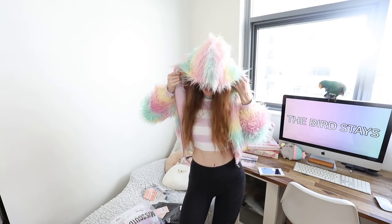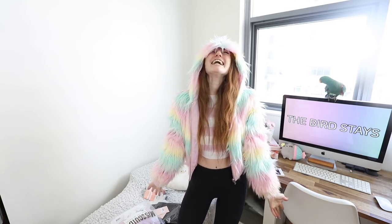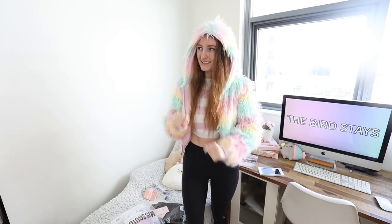Ready? Ready? Yes! This is so cute! I love it! Okay, yeah, bye. It's probably one of the most extra things that I've ever worn, but I really don't care at all. I reckon if I wore this in Japan, people would come up to me and ask to have photos with me.